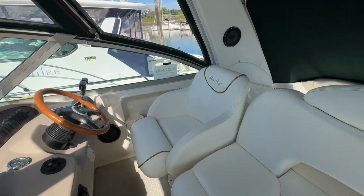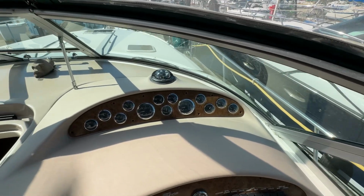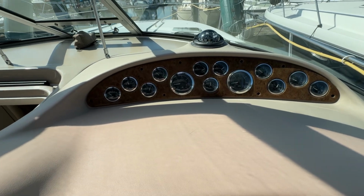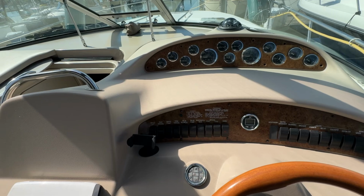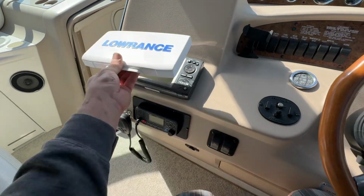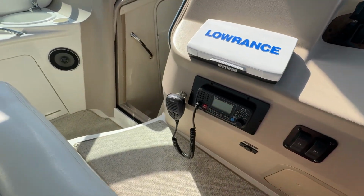1,200 hours on the engines. One engine was fully rebuilt in Nanaimo 2 years ago. We have all the bills and invoices for it. So 1201 on the starboard, 1193 on the port. Has a generator on board too. Has electric hatch lift, an updated Lowrance Hook. What is it? A Hook 7. It's got an ICOM IC-M330 VHF radio.